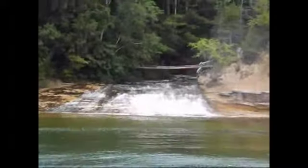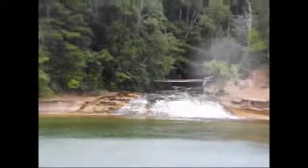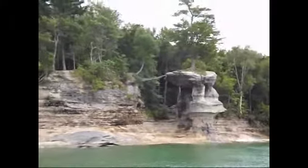Color, so it's kind of like tea water coming out. It's good for your skin. That bridge over the waterfall, that's the hiking trail. Go down to see Spring Falls, which is another mile of hiking.